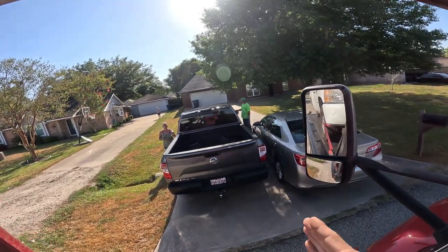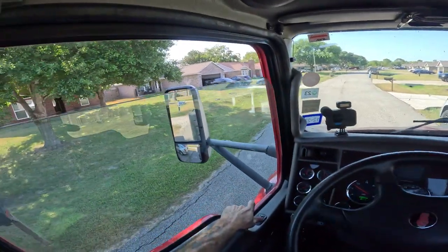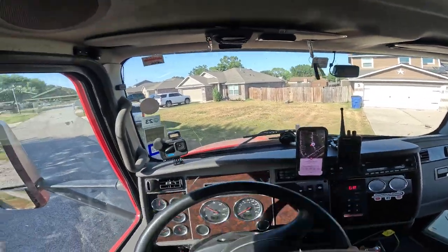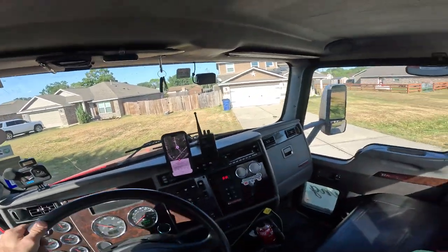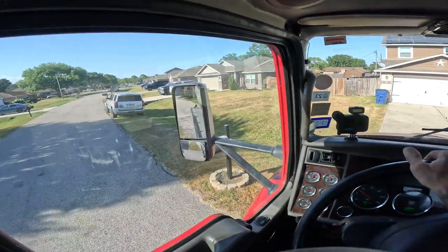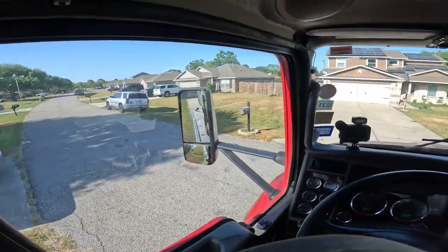Is there any particular side of the driveway you want it on, or just middle? Alright. In their driveway here. Watch out for all the mailboxes and stuff here. Kind of a tight squeeze getting in here.